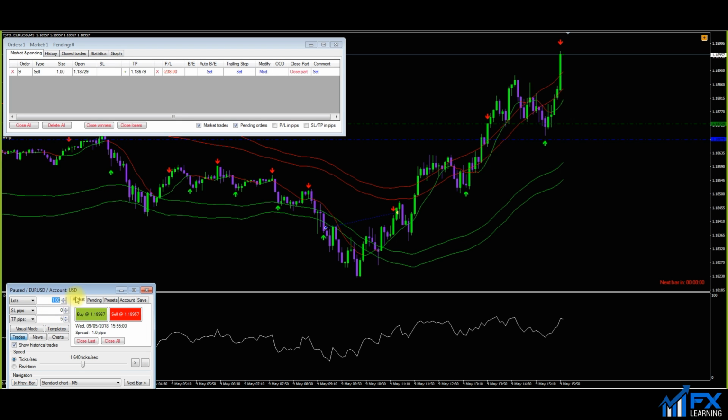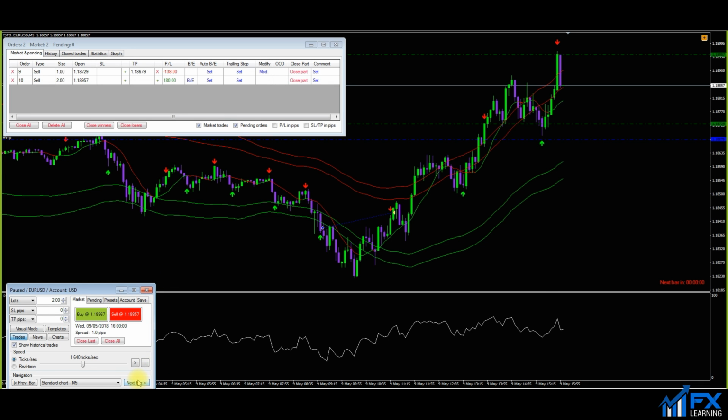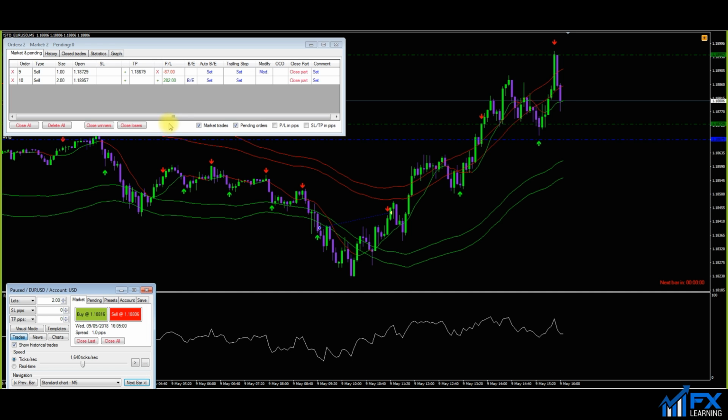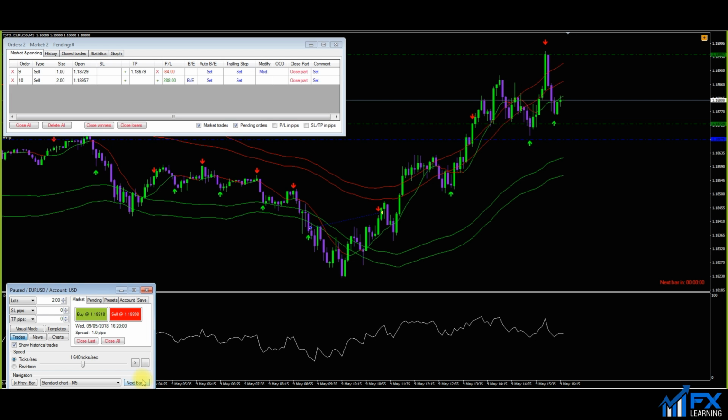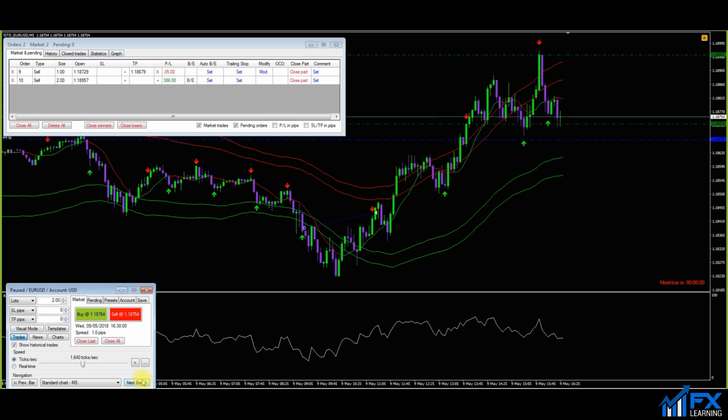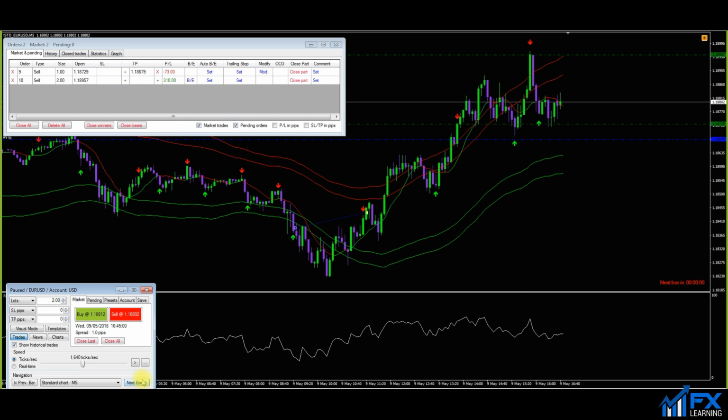So what I'm going to do is, again, increase my lot size here. I'm not going to use a take profit on this. I'm just going to sell the market 2 lots, and then watch this trade. It's going to come down here. Look at it, I'm almost dipped into £282, and hopefully my take profit at the bottom here gets filled.